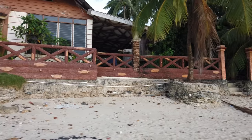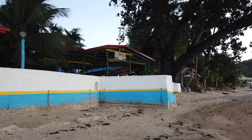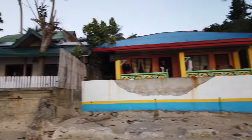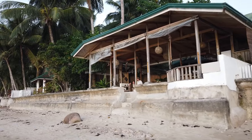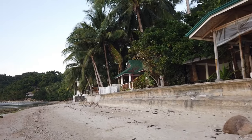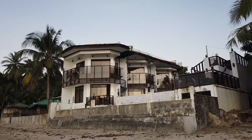But as I said, some of these resorts seem a bit deserted, and then there are some that are in use as well. Definitely some that are in use. There's some people out here. There we go. Some friendly faces waving. All right, that gives us hope. Nice hotel on the beach.